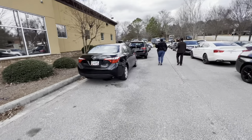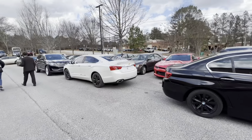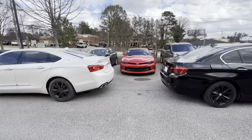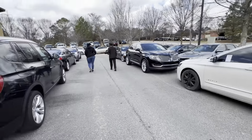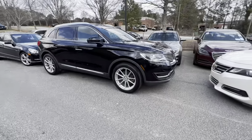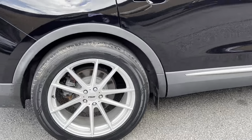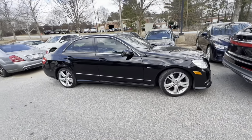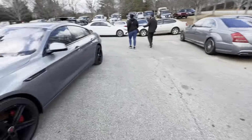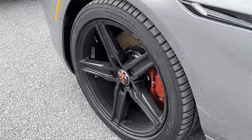We got the little Corolla. They got a Camaro. BMW. Shit, they got the inventory, boy. Got the TSW wheels on a Lincoln. E-Class Mercedes. They put a Deadpool right there.